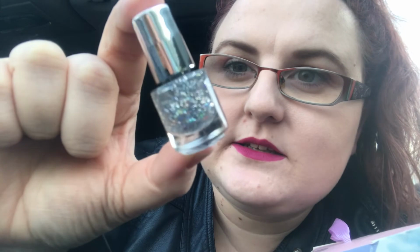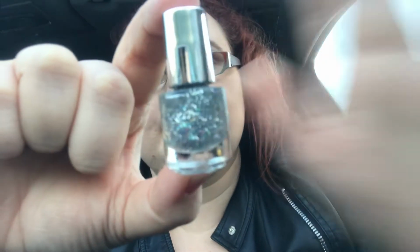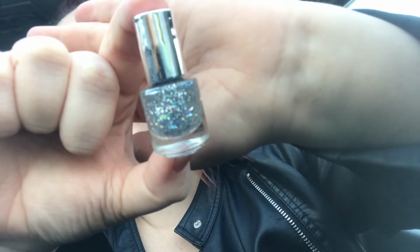Day 10. For day 10, we finally have a glittery shade. We have a kind of grey colour, and it's got loads of sparkle, golds and silvers in there. I don't know if you can see. Very pretty. That would be very pretty over the red colour.